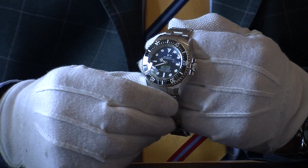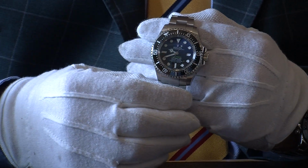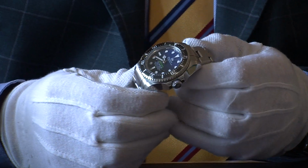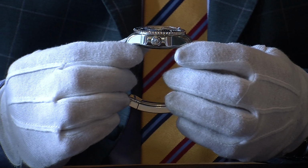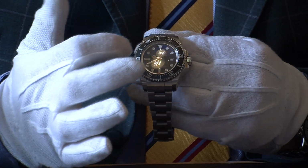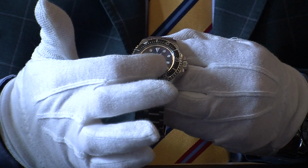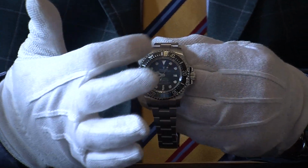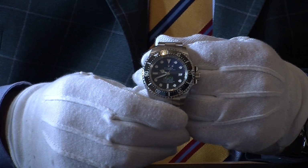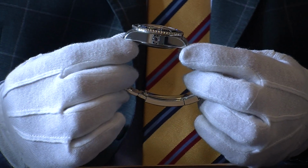If you look closely there, I'll just change the angle very slightly. You can see this beautiful blue going into the black gradient, and then that Deep Sea writing against it. Not sure how well the camera will pick it up, but there's almost a slight domed effect as well. And then if we go back inside here, you can see the original gas exchange valve, the ring lock, that's all engraved on the inside. Although it's quite hard to see, it's actually got a rehaut dial as well, so you can see the serial number on it.